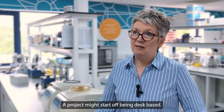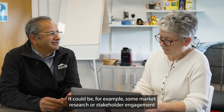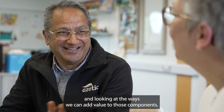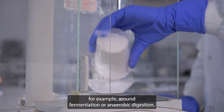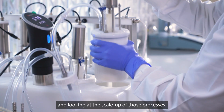A project might start off being desk-based. It could be, for example, some market research or stakeholder engagement, or looking at the composition of materials and looking at the ways we can add value to those components, and then take that into the lab, looking at methodology development, for example around fermentation or anaerobic digestion, and looking at the scale-up of those processes.